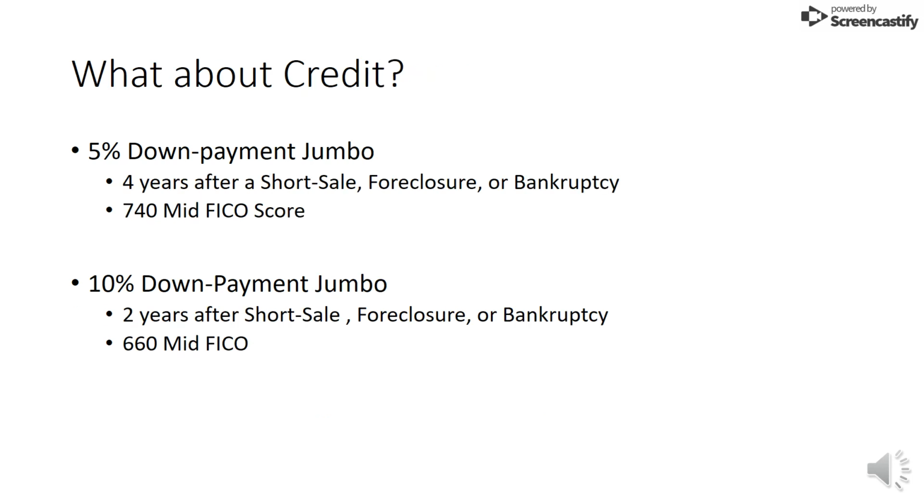So what about credit? 5% down jumbo, again, is going to be a little bit stricter than 10%. You're going to need 4 years after a short sale, foreclosure, or bankruptcy. Most people that went through that are past it, but some people are not right now. That's going to require a 740 mid FICO score. So if you did have one of those, you're probably going to have pretty clean credit otherwise. 10% down jumbo, 2 years after short sale, foreclosure, or bankruptcy would be the minimum, and a 660 mid FICO score would be required on that. And that's not all of the credit requirements, but that's the basics. The 10% down is going to have a lot more flexibility than 5%.